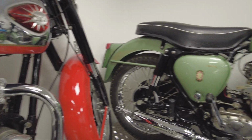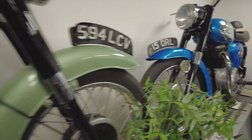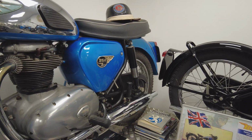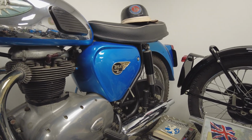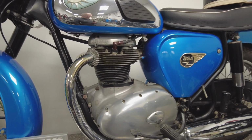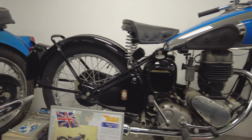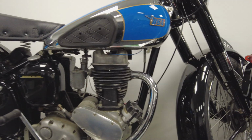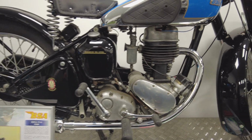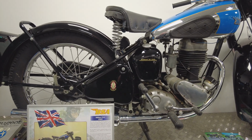Once the largest manufacturer of motorcycles in the world, Jeremy Clarkson would say. We've got a BSA 650. So again, these are unit constructions, all-in-one gearbox and engine, sometimes called the Power Egg. And then we've got something a little bit earlier. So that is still a BSA, but it's a C11.